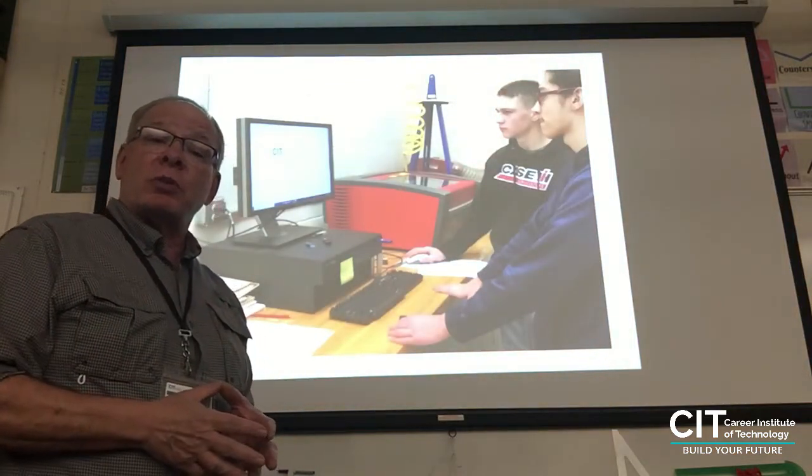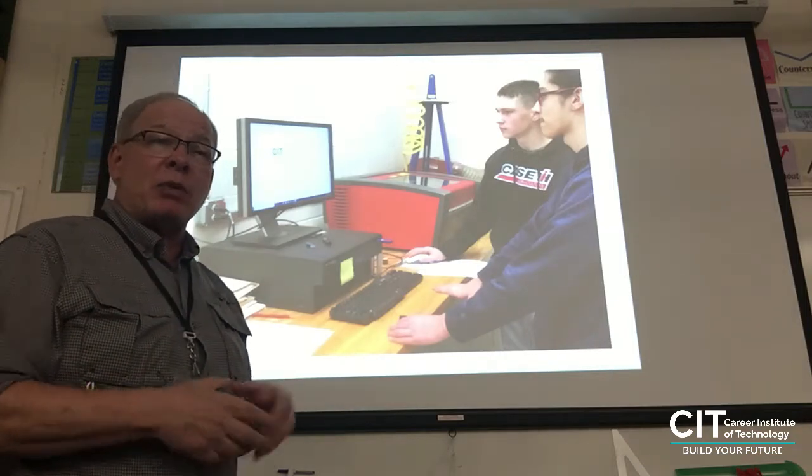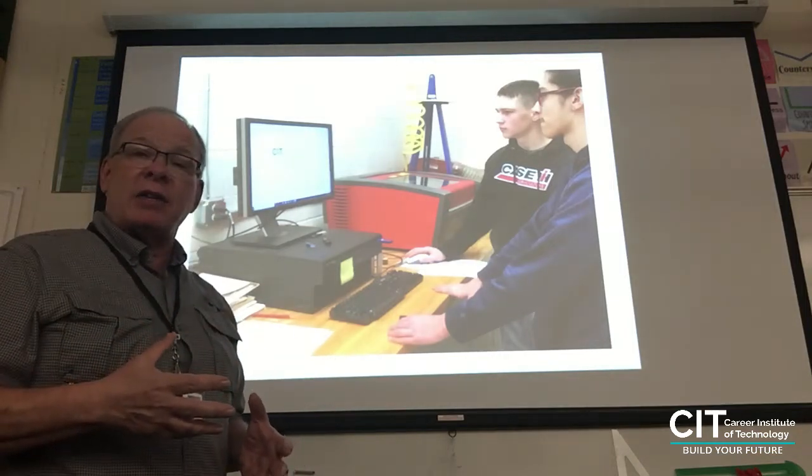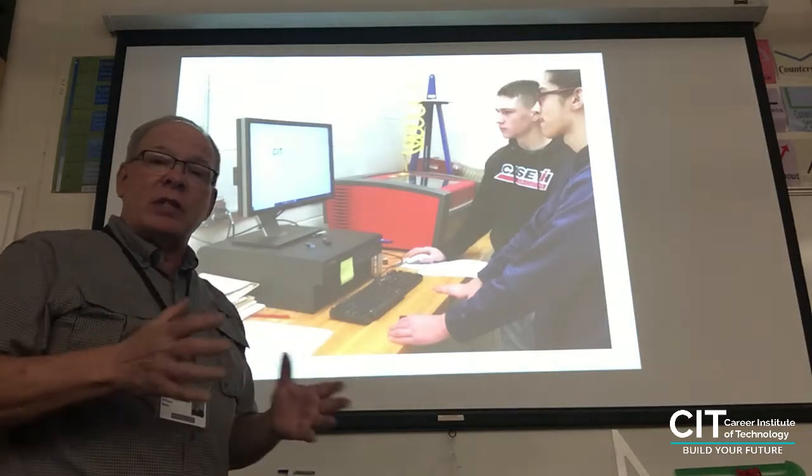Here are some pictures of some students that are working on our laser. They're ready to program it. We do community service activities outside of classroom activities, so we try to get involved in it as much as we can.